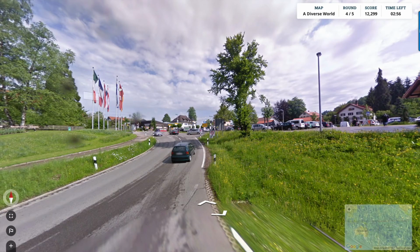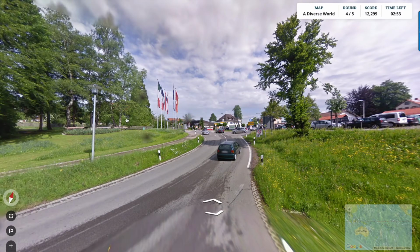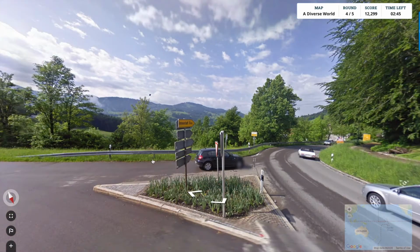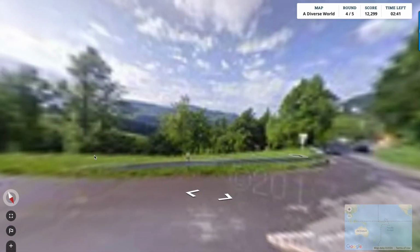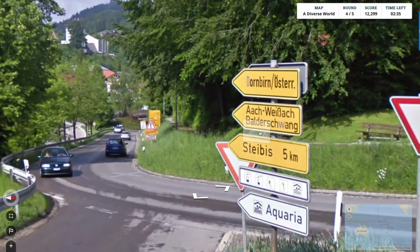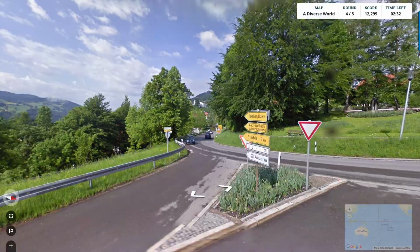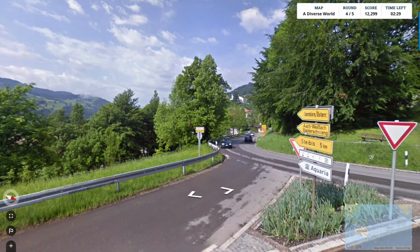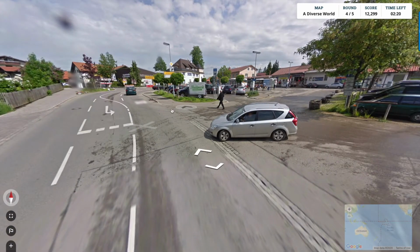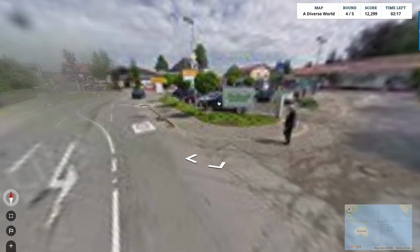Next round. Round 4 out of 5. Yes, we've got some flags. Unfortunately, we've got so many flags, I don't know which one to look at. Look at this. Lots of EU flags like that sort of brings into my mind places like Switzerland, Brussels, Luxembourg, Stibus. Certainly with names like this, you would imagine that we're somewhere like Switzerland, perhaps Germany, I don't know.